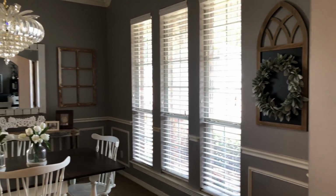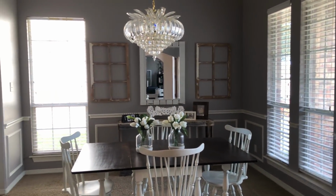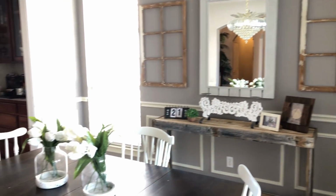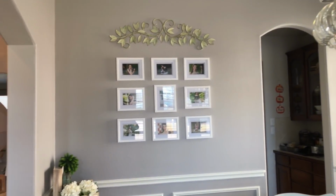I'm sure I'll add maybe little touches here and there. I might get a little tree plant for the corner, but because Christmas is around the corner, I didn't want to overdo it because I am putting a Christmas tree in this room.